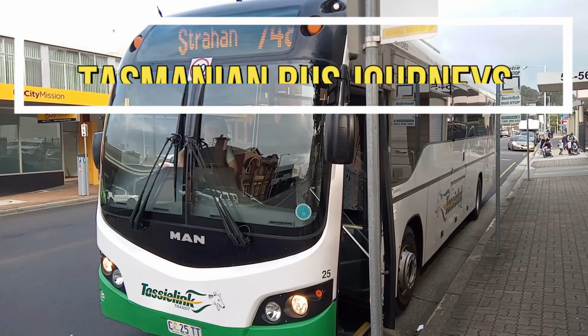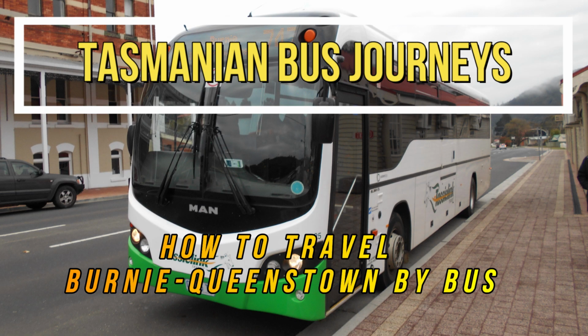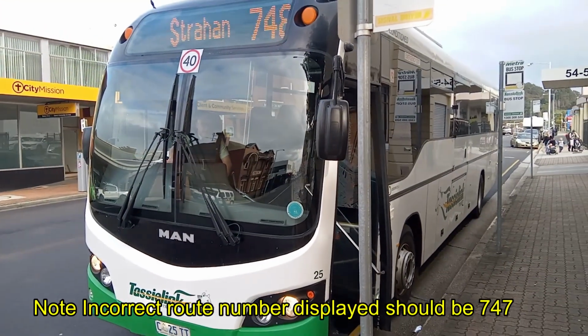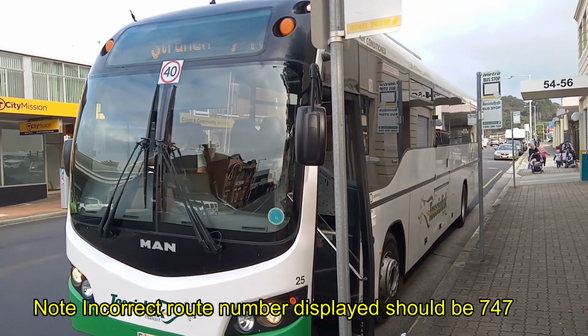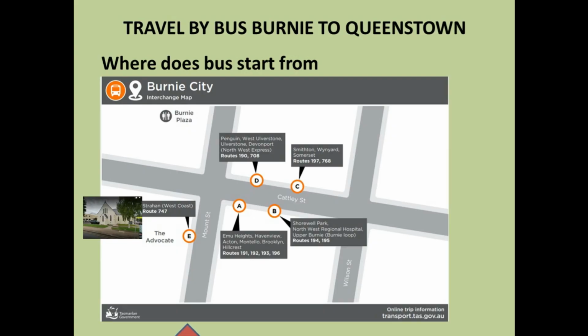G'day, my name's Pete, and today I'm going to tell you how to travel by bus from Burnie to Queenstown. Now, I'll tell you a little bit about where to get on the service. I'll tell you about the timetable. I'll tell you about how much it costs. But first things first, let's have a close look at exactly where to get onto the bus.